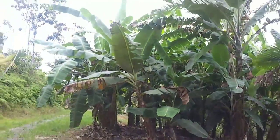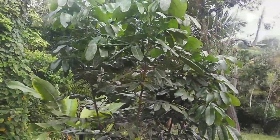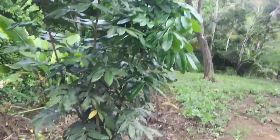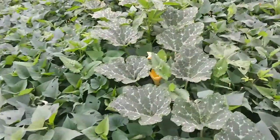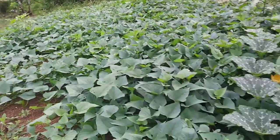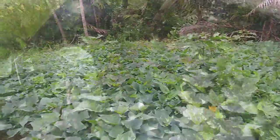The bananas were looking good. We just harvested yesterday. Longan, it's getting taller and taller every day. And these are the sweet potatoes and the squash. The squash has a flower there. So this, the whole thing is sweet potato. It grew like crazy. They really like this area.